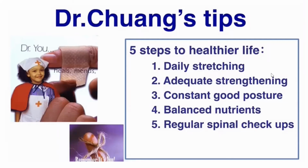And lastly, regular spinal checkup. If you don't check your spine regularly, how do you know when things are happening? If you're not stretching, you wouldn't know. And if you're not checking, by the time you have a problem, it may be too late. So a lot of things can be prevented. It's like going to a regular dental checkup or taking your car to a regular maintenance. These are all things that you know you do often.